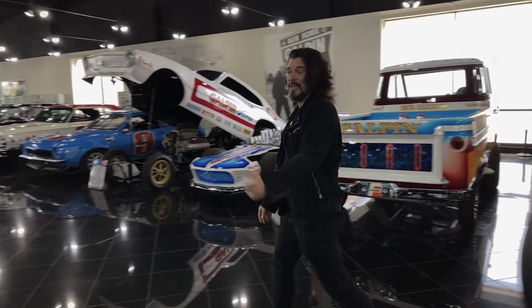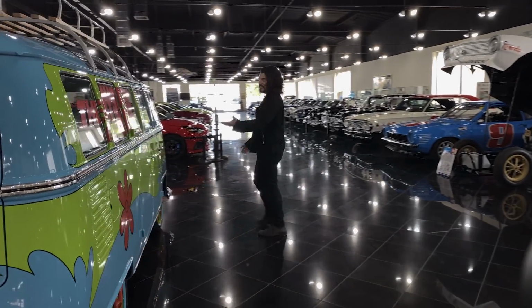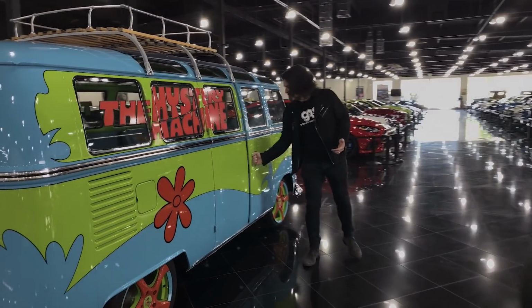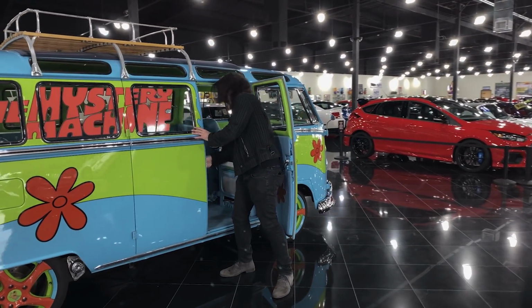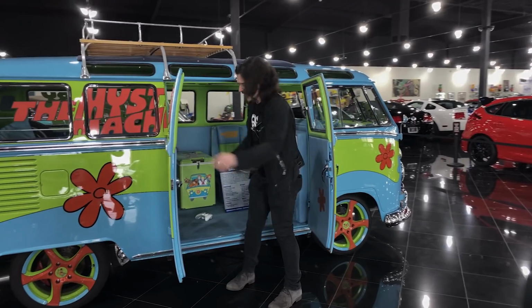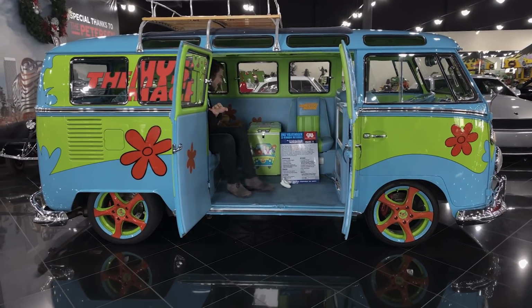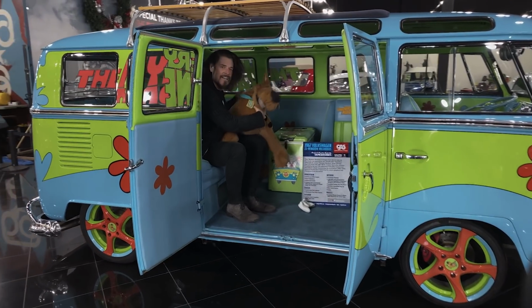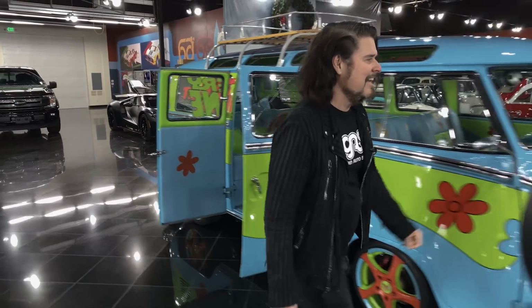So as we continue on the tour, we have some other kind of fun vehicles. This is the Scooby Doo Mystery machine that we built for a father and son. And as you can see, the theme goes all the way in and out, and it's really kind of fun. We got games for the kids. Got Scooby over here. So it's a great fun mystery machine.